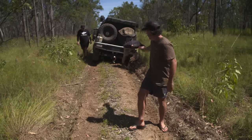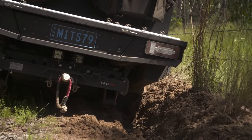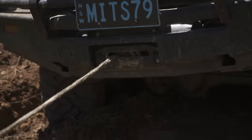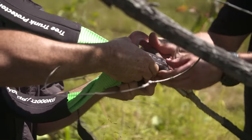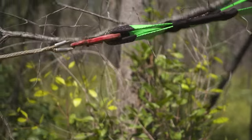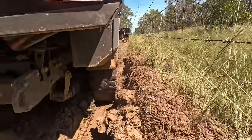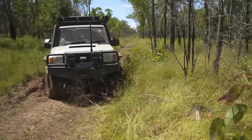As soon as you break through, of course, that happens. And Az, of course, is last in the convoy, so a few cars go over it, and poor old Az is just absolutely stuck. Straight out. Luckily this time, it's a pretty straightforward pull on the Rumba to get the 79 series moving. But things are about to get a whole lot harder.